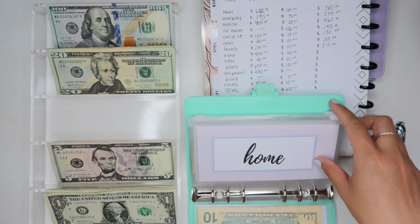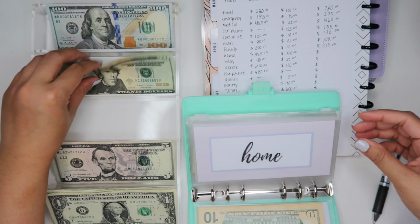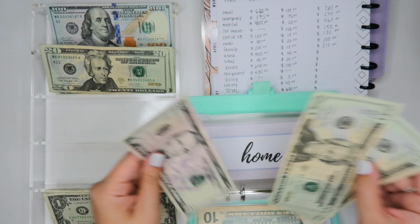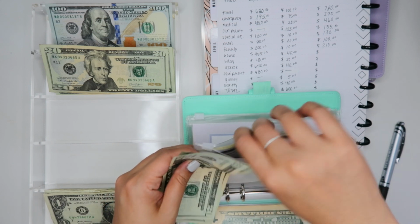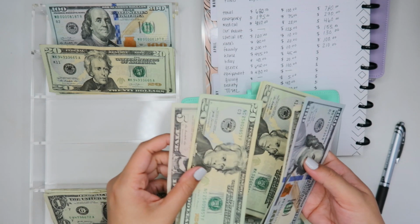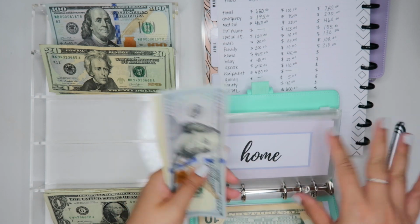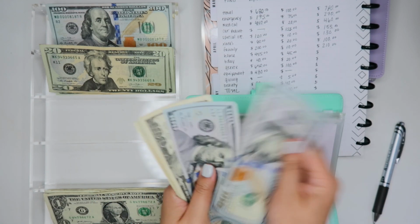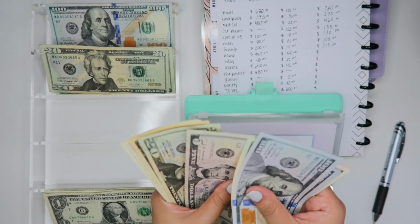Okay, the next one we have here is my home envelope. I'm actually really excited about this because we're adding $45, 20, 40, 5, and I hit my goal. My goal for home was $500 because I want to get all new bedding, comforter, sheets, all of it. So everything that I want, the full set, is around $500. So we should have 500 here.